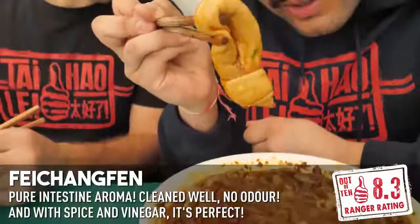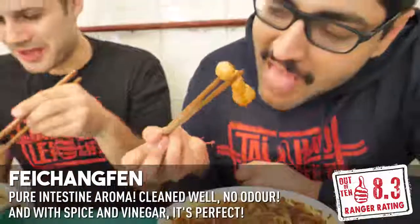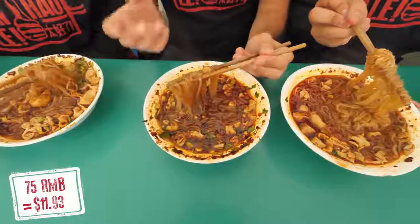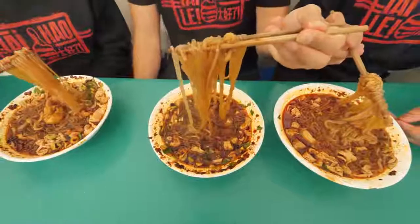Mmm. It's not as bad as I thought. Yeah, I think I'm a changed man on the intestines. Oh, really? Yeah, good. Oh, it's just a giant piece of intestine. I'll just take a bite out of that. They're good and fatty. It's really tasty. And the noodles have a really unique consistency, right? I've never had noodles like this. It's almost like a rice noodle, but it's not as bitey as a rice noodle. It's a lot smoother, a little bit more of a slime.